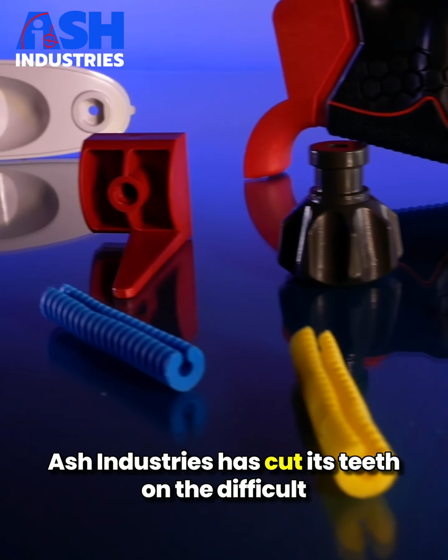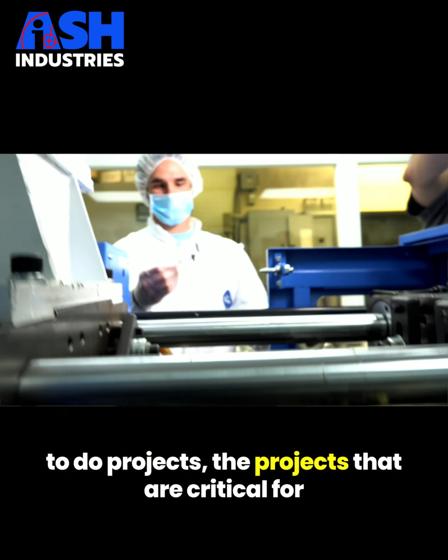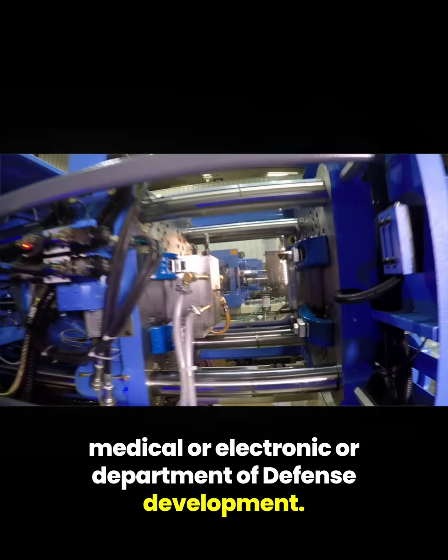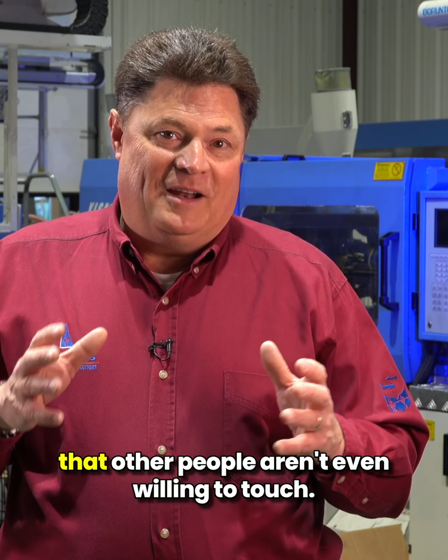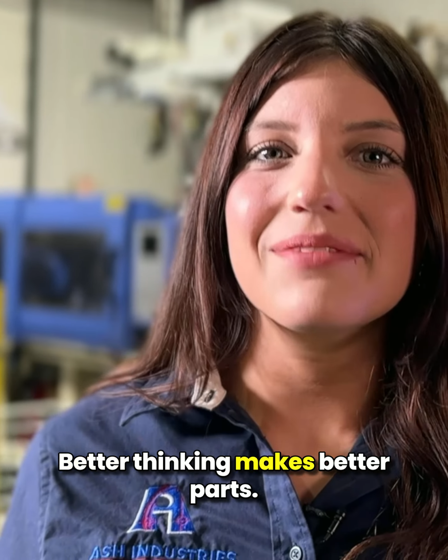Ash Industries has cut its teeth on the difficult to do projects, the projects that are critical for medical or electronic or Department of Defense development, and it's a lot of fun. It's kind of cool to make a part that other people aren't even willing to touch. Ash Molding, better thinking makes better parts.